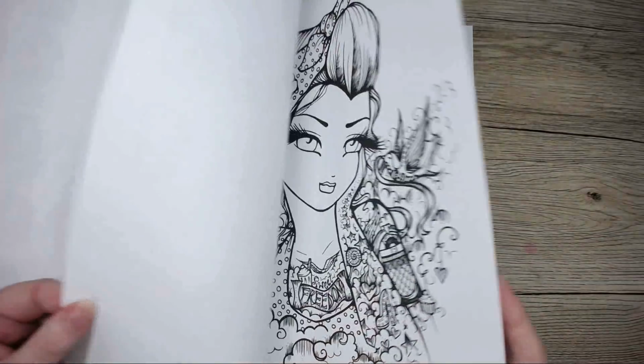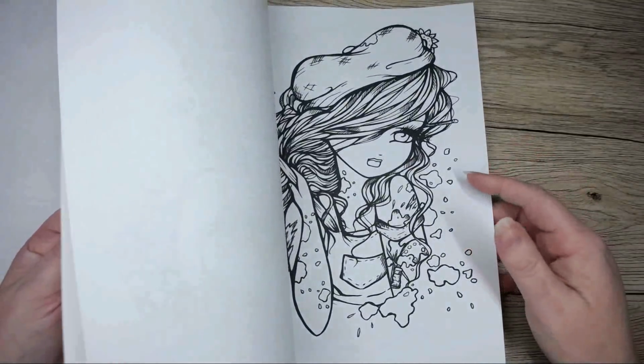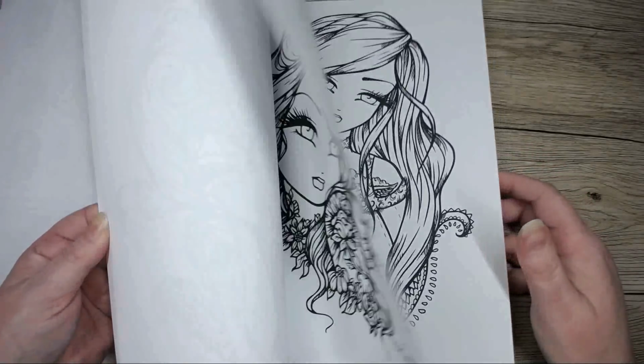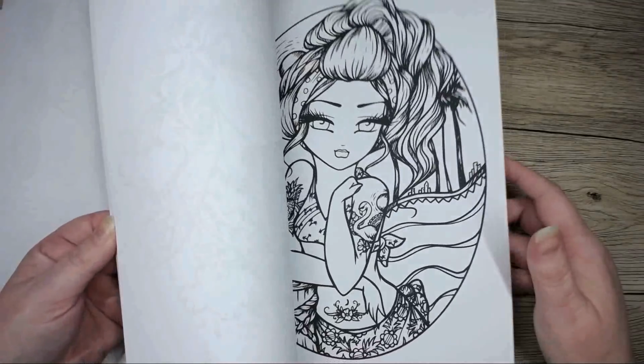They all have tattoos on them, but I like the fact that they're all different styles. There's a mermaid one there. We've got some country looking girls, some artistic girls. We've got lots of different types of girls. There's also a fairy in there as well. I've already done a couple out of this book and I really love it. So this would definitely be on my top 10.